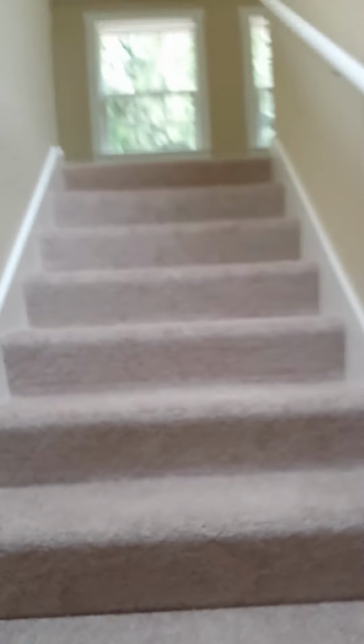A little hall closet. This one doesn't get to be considered a bedroom. It could be a playroom, but you could make it a bedroom, so really there could be four bedrooms. And then it goes up the stairs. Up, up.